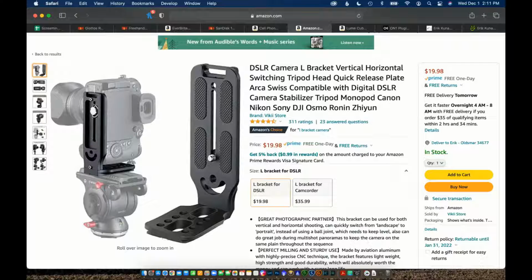Here's another one. Everybody, if you're not using an L bracket, you should use an L bracket, especially if you're a landscape photographer or anyone wanting to change your orientation quickly. I use this one a lot. It's $20, a universal L bracket. It's just metal, that's what it does, and it works great for $20. So there you go, $20 L bracket.